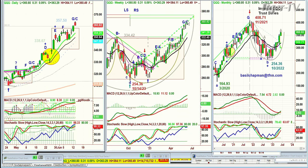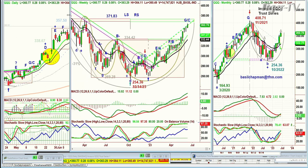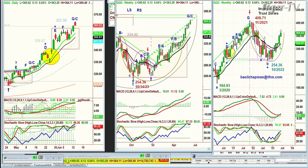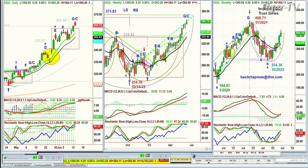And we've got leg G/C in the monthly and in the weekly chart, and that is going towards the left side, right side price time match, which has another couple of weeks to go to try to get to the left side high of 371.83, made back in April of last year. So this is also very good action. Look at that weekly chart, just walking the 9-period moving average.